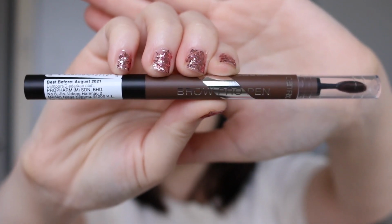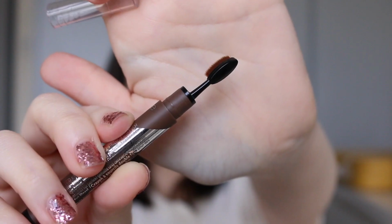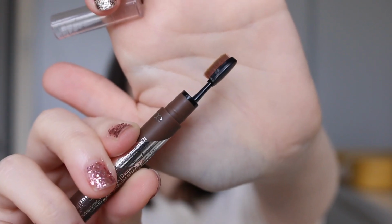This is the limited edition Bam Brow Pro Pen for perfectly filled and defined eyebrows. Okay, with a mini brush. Oh yeah, this is the one that I thought was pretty interesting. Usually there's a spoolie on the other side, but this is my first time seeing literally a brush on the other end instead of a spoolie.